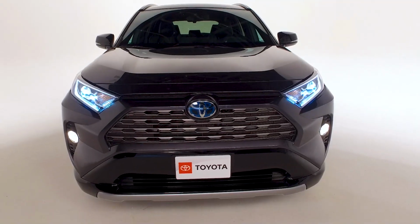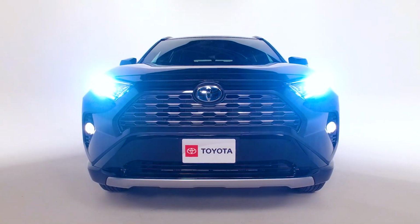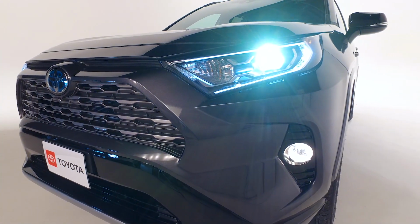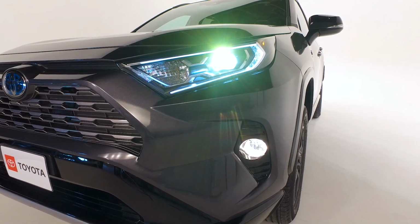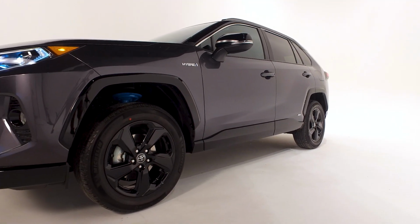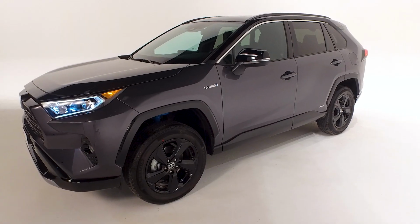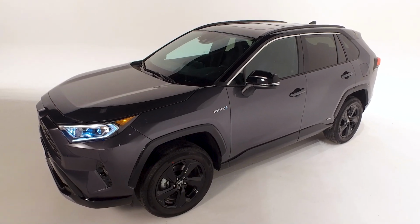To ensure you can see clearly in any condition, this RAV4 XSE comes with LED projector headlights with chrome bezels, auto on-off automatic high beams, and LED daytime running lights with accent lighting. The color-keyed door handles integrate smart key technology on the front doors and power liftgate with push-button start, remote keyless entry with lock, unlock, and panic functions, and remote illuminated entry.